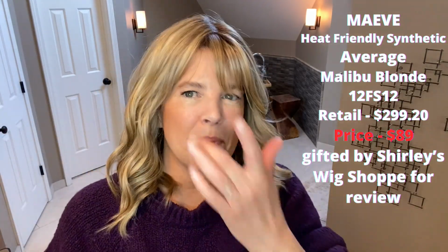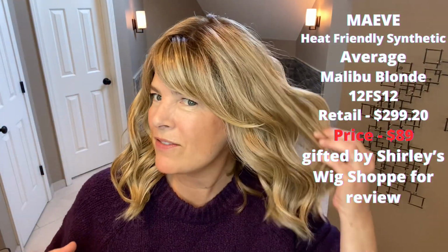Here we have Maeve by Jon Renau in the color Malibu Blonde. This is another lovely heat-friendly synthetic style with bangs, and the bangs came like this. I didn't trim these bangs at all, so wanted to let you know that, but you can see just gorgeous beachy waves and a delicate fringe. Let's go ahead and look at her from all sides.